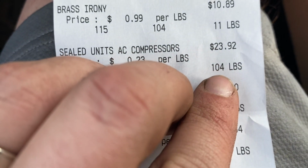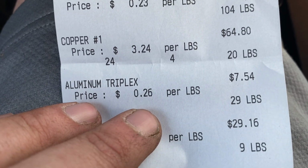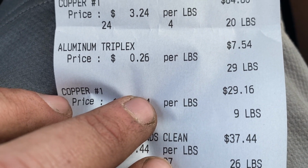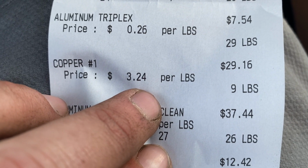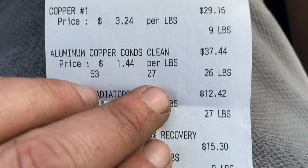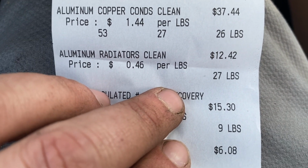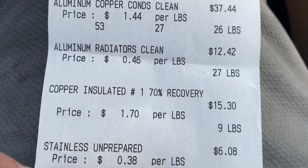Which is crazy, 104 pounds of that, and it was $23. Copper number one, $64.80. All of that aluminum wire, y'all, so much of it, $7. Had another piece of copper. Forgot to do that earlier, so that was another $29. All of our aluminum copper condensers, $37. That one spirally, spiky looking one was graded as an aluminum, so that was $12.